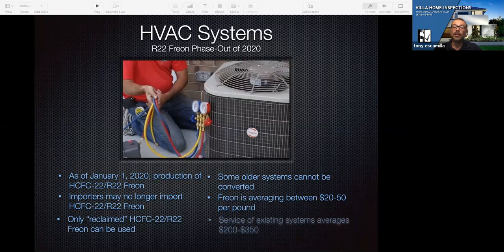And then there's a lot of fees that come with reclaiming Freon and the service. So you're going to spend on average between $200 to $350 for just regular maintenance on your HVAC system if you have R22. So again, I get a lot of phone calls about this. I thought I would throw it out there for you. There's an article on my website you can take a look at, something to keep an eye on when you're out there looking at properties, or your buyers are out there looking at properties.